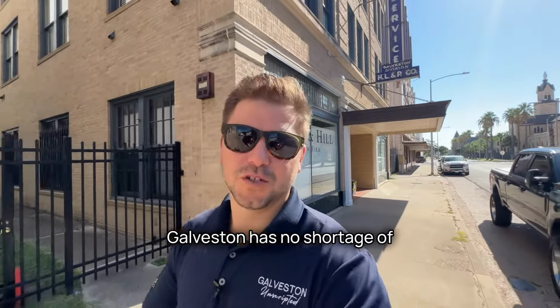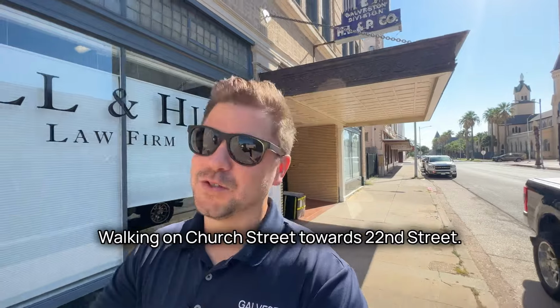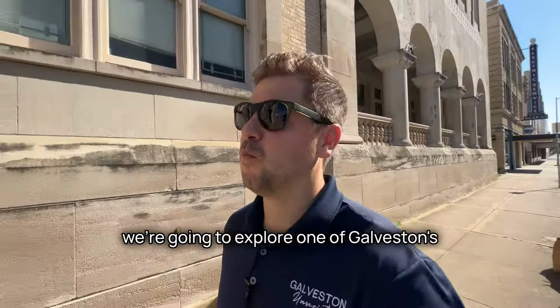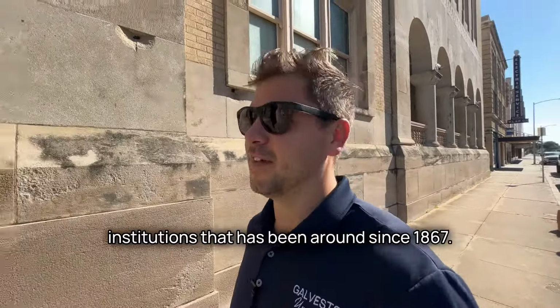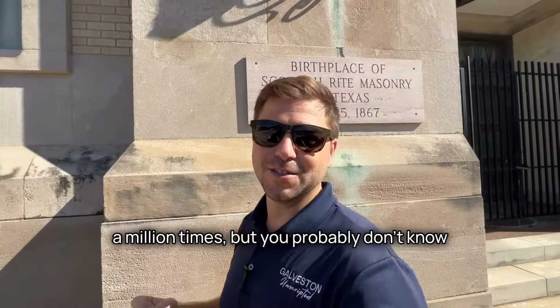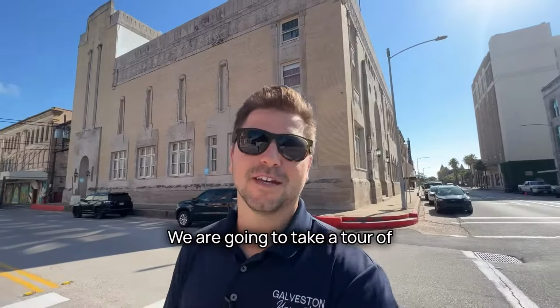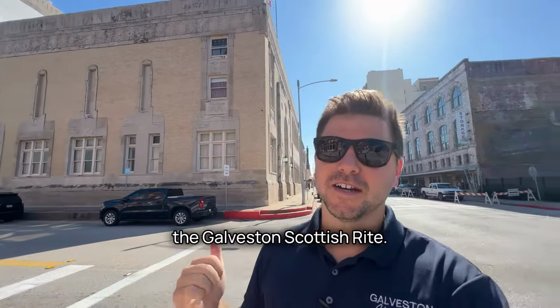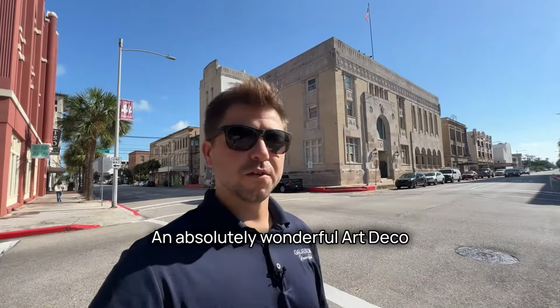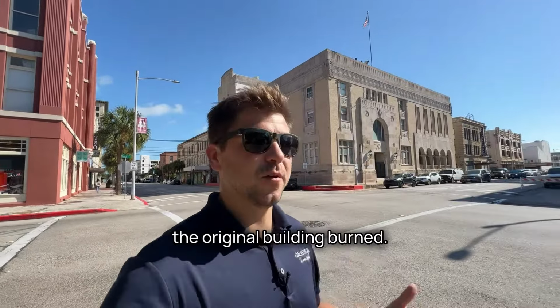Galveston has no shortage of historic buildings and institutions. Walking on Church Street towards 22nd Street, we are going to explore one of Galveston's institutions that has been around since 1867. You may have driven or walked by this building a million times, but you probably don't know what's inside or what goes on inside this building.